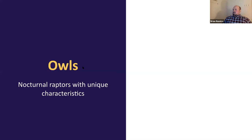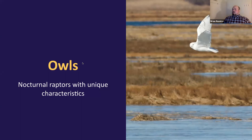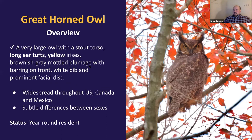Okay, let's talk about some owls, four owls that we typically are going to see in the North Fork area in the winter. The first is the great horned owl. Most people think of this as the prototypical owl shape, big body with the big ear tufts, big yellow eyes. Torso is wide and stout. The plumage is this brown mottled color, makes them very hard to see. They are incredibly widespread in North America.